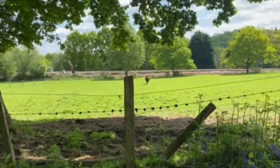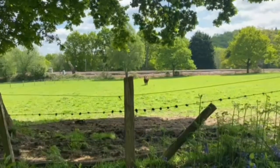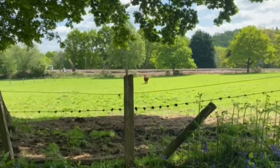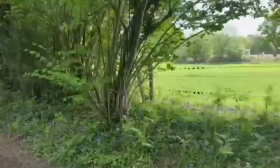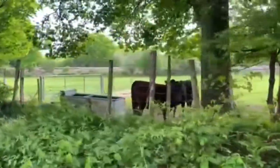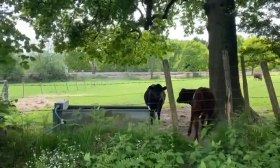I'm about to get mooed at. No. Just a good hard stare. I think there's a calf over there. The train line just beyond them.